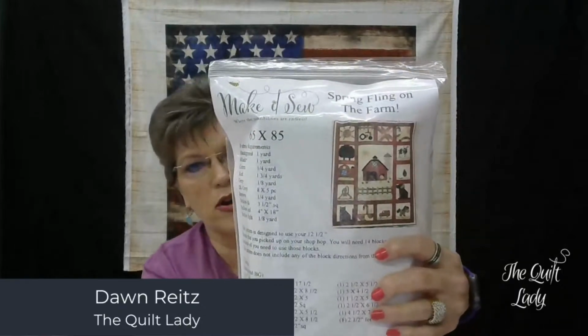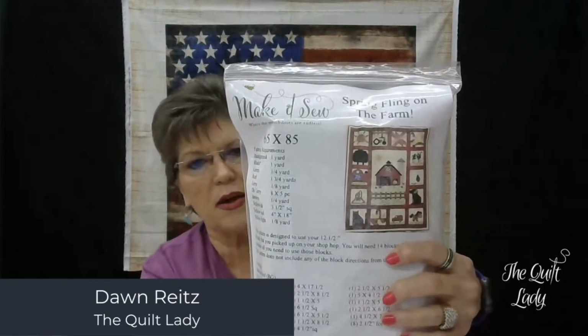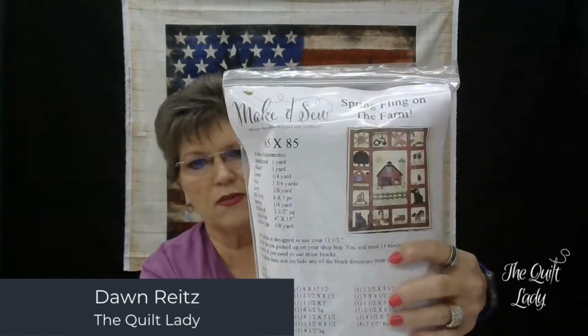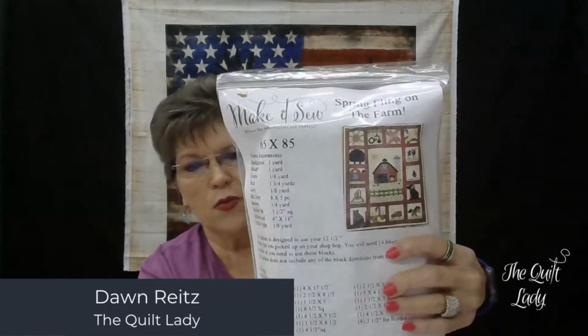That is the quilt. You see the barn in the middle. So this is all the fabric for the barn. It's all the sashing and the binding for the deal. So we do have our kits all made up and we've got them out here. We've got the pattern and all the fabrics for everything in here. So if you're needing that, let us know and we'll get you covered.